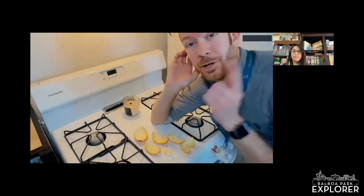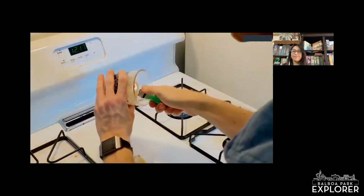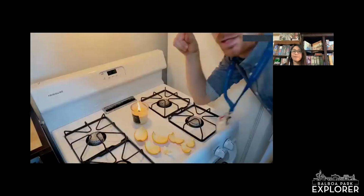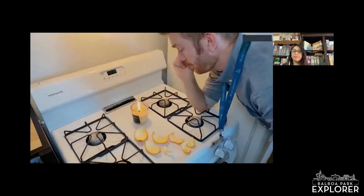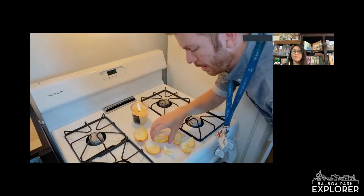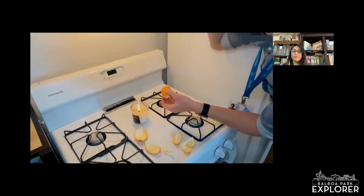All right, now that our orange is peeled, we can light our candle next. Now this is where the magic happens. What we're going to do is take one of these orange peels, and I'm just going to squeeze it like this, and we'll see what happens. Let me turn this light up here off.